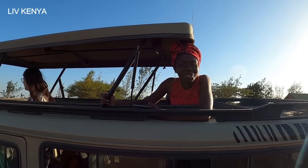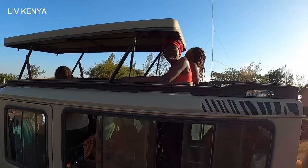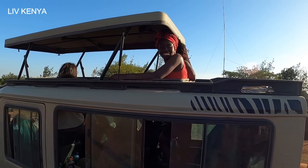Yeah. I finally get to use this sunroof. There are not so many animals here, but we will see what it is.